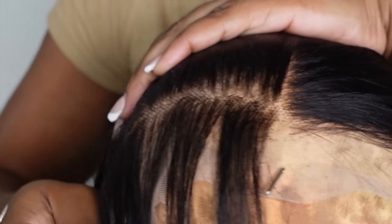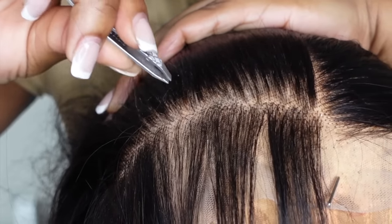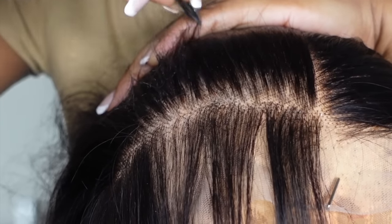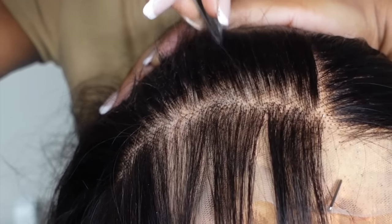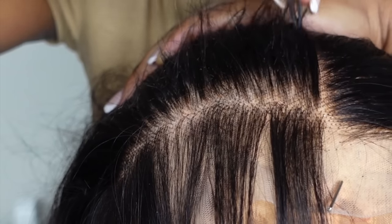I'm going to go ahead and just continue plucking this side of the wig, and I'm not going to fast forward these clips so you guys can visually at a real-time speed see exactly what I'm doing, and hopefully this kind of helps you on your plucking journey.